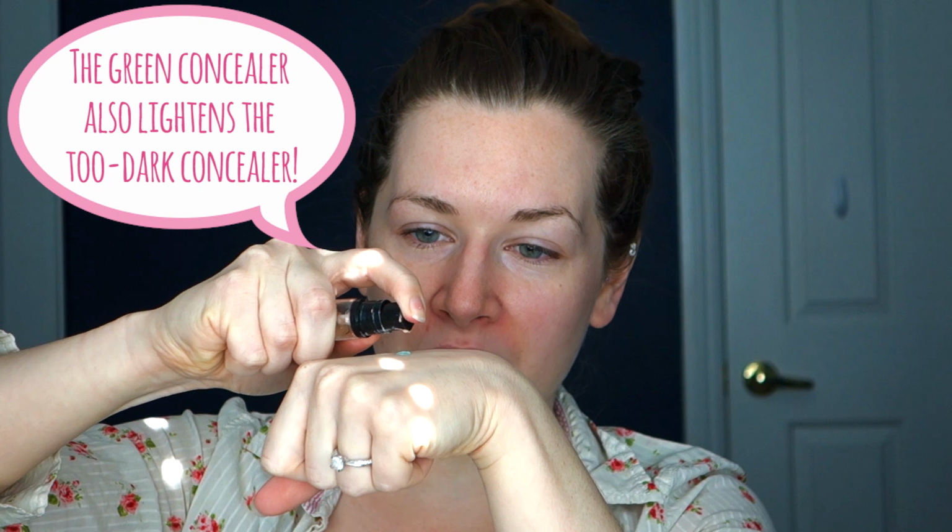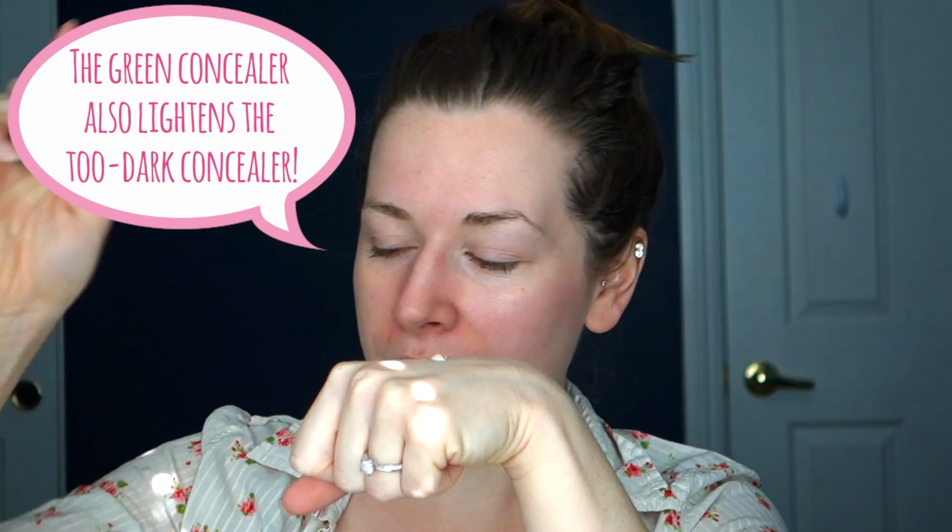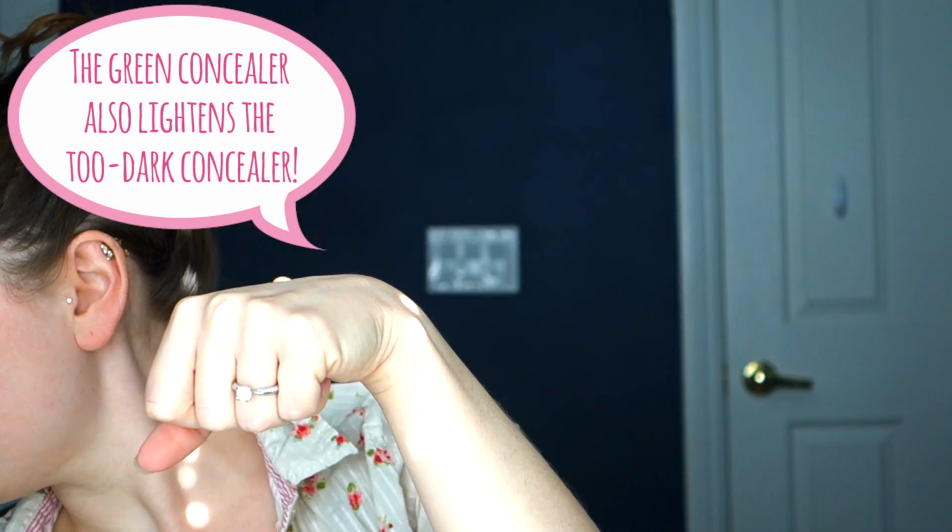Pale Pride, okay. So I'm literally going to take a pump of that and put it right on top of the green concealer. And then, oh no, I forgot my little brush. One second, I forgot the brush that I use to mix this.